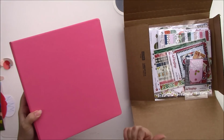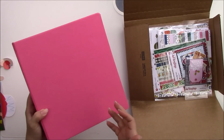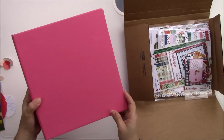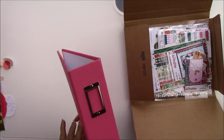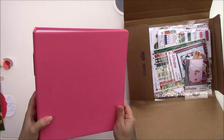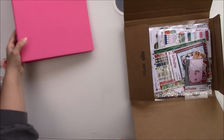Also, they had the other Snap albums on Amazon, and they're a little bit cheaper, like less than $13, but I wasn't sure about how I would decorate the cover. So I'm still like, maybe I should buy it, maybe I don't. So let's see what ends up happening.